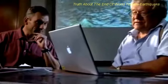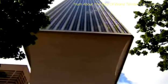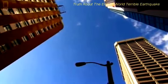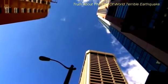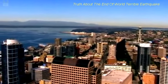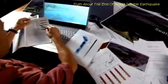For Heaton and Olson, the gravest worry is how skyscrapers will fare, especially those in the region's largest city, Seattle. Skyscrapers are built to flex, which should allow them to survive earthquakes. But a megaquake won't just bombard Seattle with rapid shaking. It will assault the city with another type of wave. In Olson's model, they are red and blue.